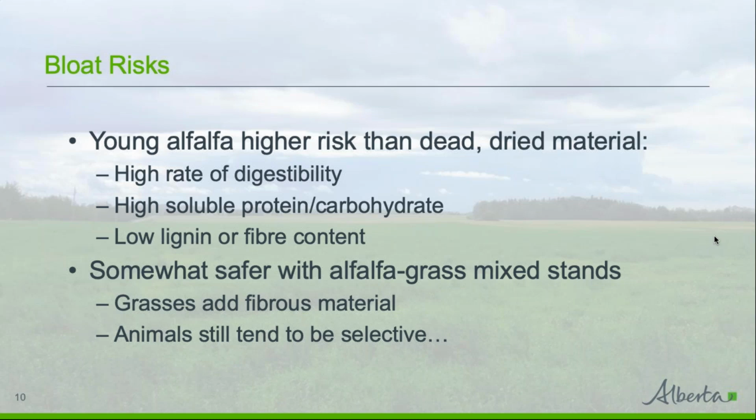Now you're somewhat safer with bloat with alfalfa grass mix stands, because the grasses add that fibrous material that the cows can select for. I mean, they can self-medicate if they feel like a little bit of a bellyache coming on. But the thing is that animals will still tend to be selective. There's something in their minds that says, okay, I don't like eating this headed out grass. I'm going to go for this alfalfa that tastes a little bit better.